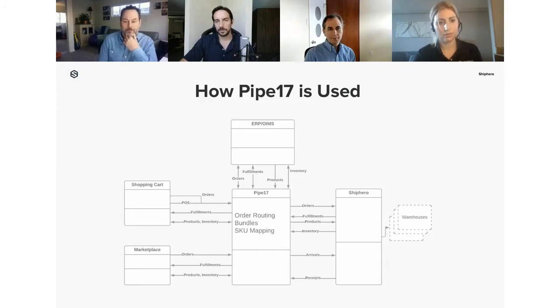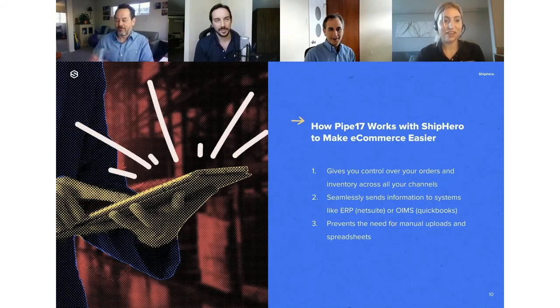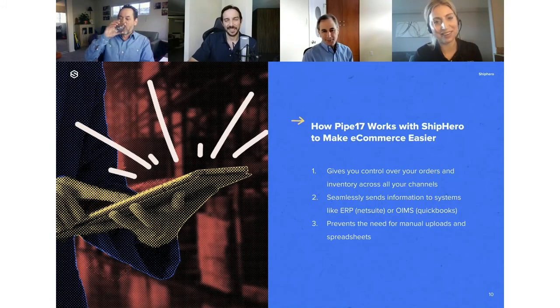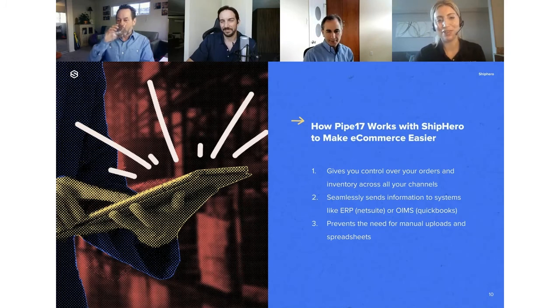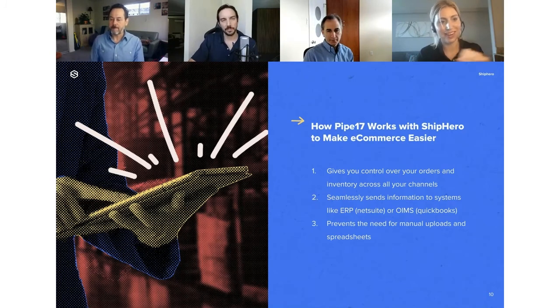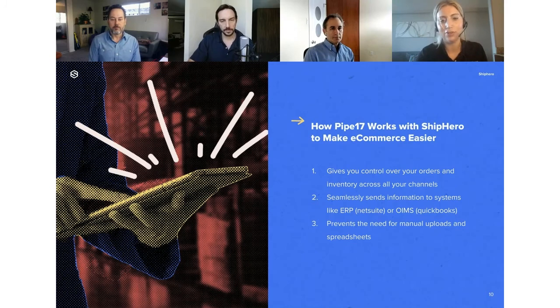the right way. Awesome. Well, John had pretty much already explained all this very well. This is just a quick recap of how Pipe17 is working with ShipHero. Just an overview. Quick little recap. It gives you full control, that whole lockstep, as John was saying, between your orders and your inventory across all of your channels. Sends information between ERPs or OIMS, order and inventory management systems.